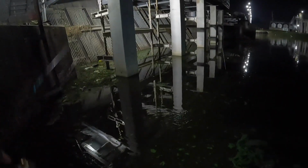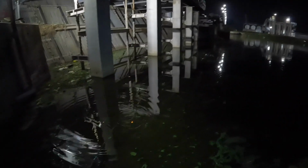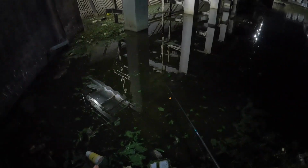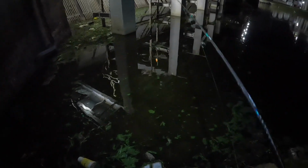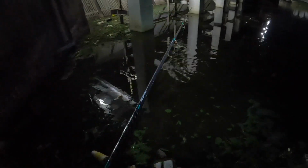Oh, there we go. We had something come up and grab me. It was not a gar, and that was right here. So that was cool. That tells me that if I just keep doing this, eventually something, and that looked like a gill. That was definitely some sort of panfish. So if we, there we go. Took me right down. Oh, what was that? Yeah, if we focus right here off the bank.